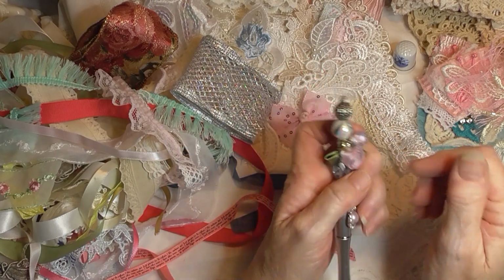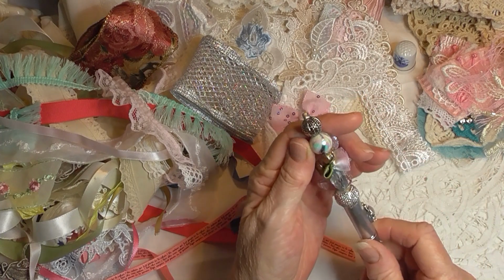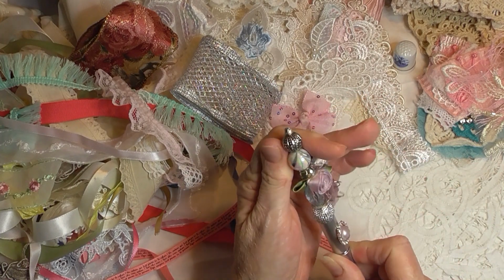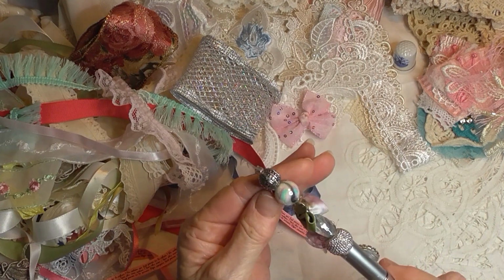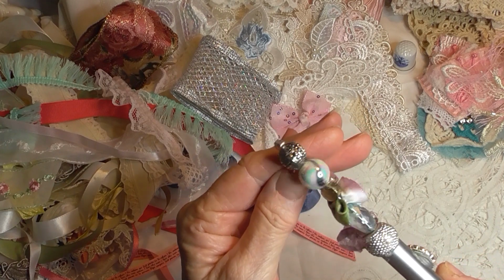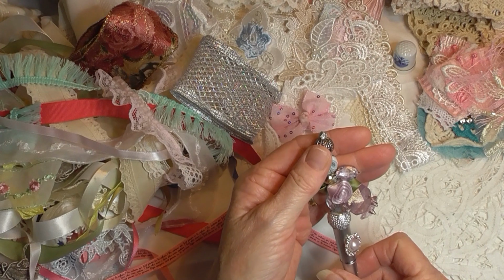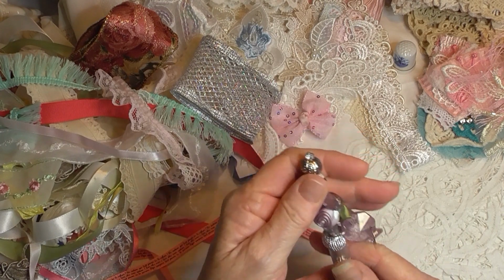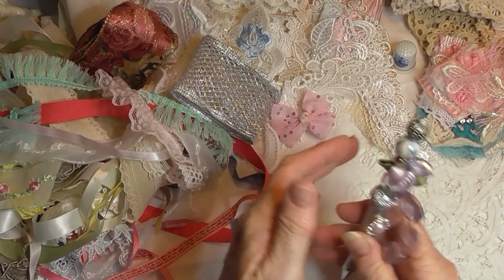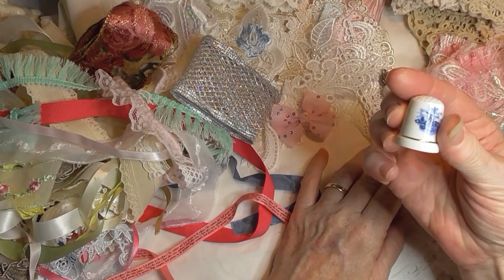Oh, broke that nail today. Look at this gorgeous bead. It is just beautiful, Gail. It's all swirly. Look at that bead. It's so pretty. Thank you. I'll treasure that. I will never lose my pen. And the thimble, of course.